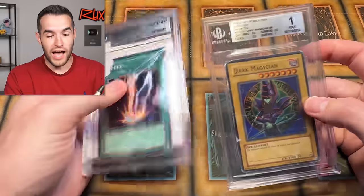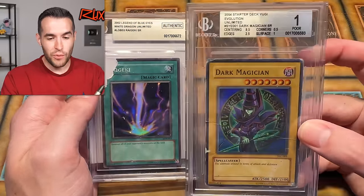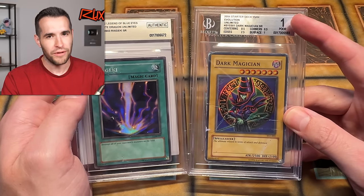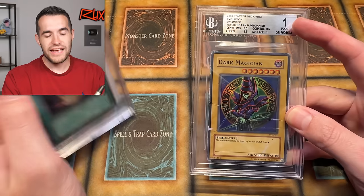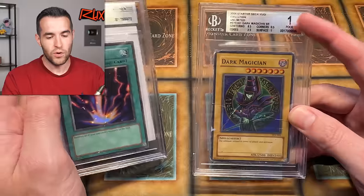Okay, we have found the line. We have found the line between gradable and not gradable at Beckett. We have a poor one right here, which is, I don't think you can get lower. I don't think you can get a full 0.5. Somebody let me know in the comments, is it possible to get a 0.5 as the actual grade, not a subgrade? I don't think it is. I think one's the lowest.